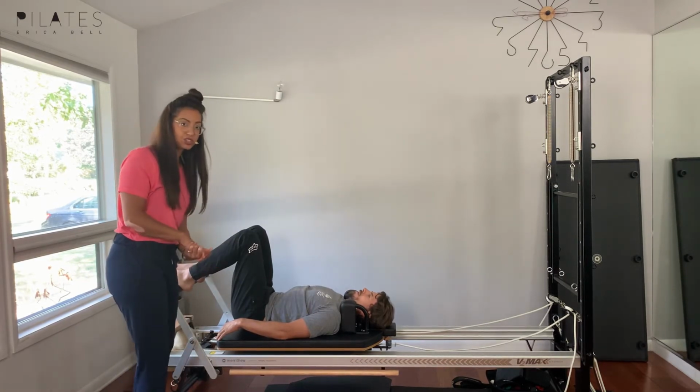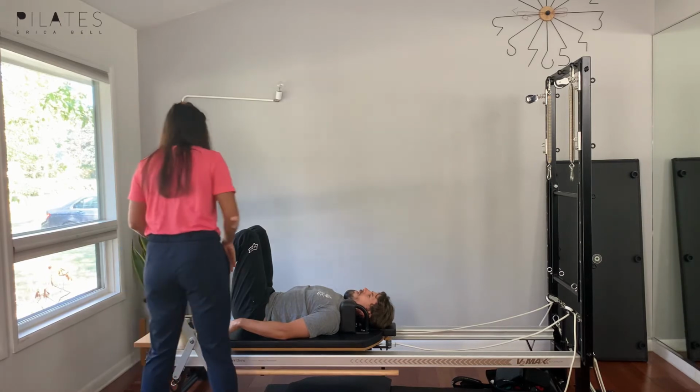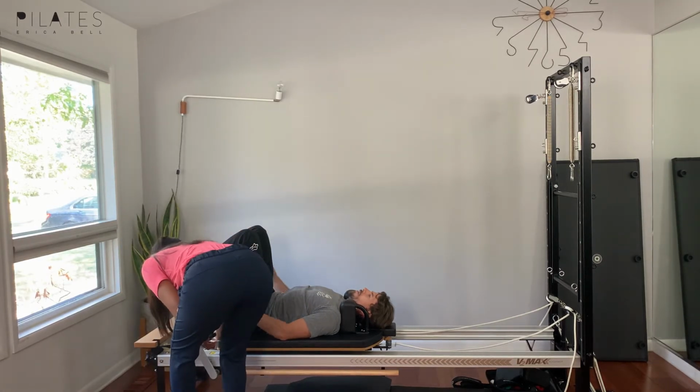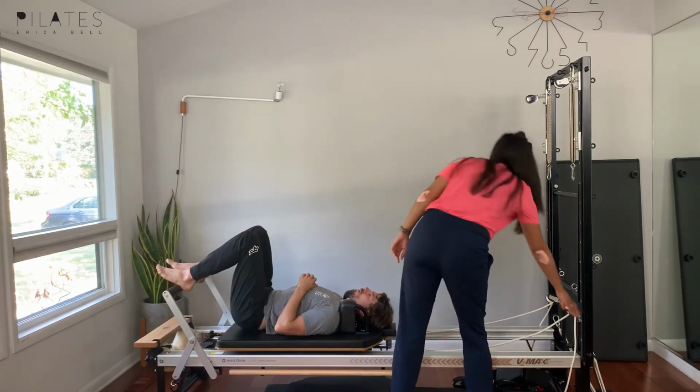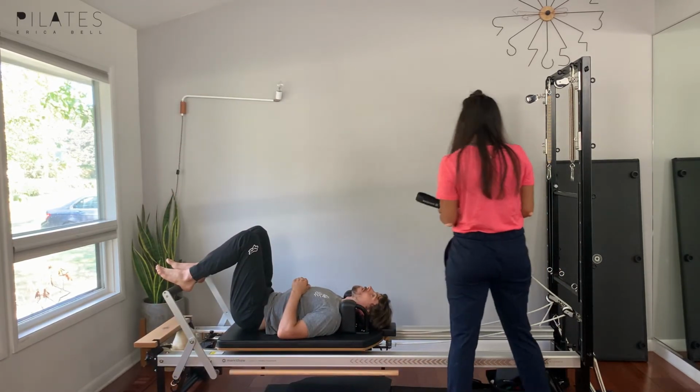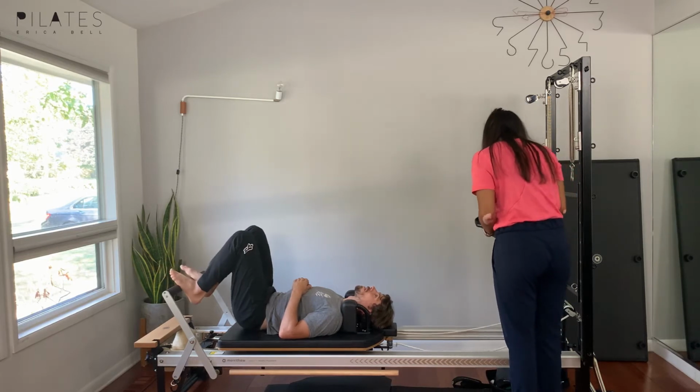Okay. So he's going to stay here on his back. We're going to go right into feet in straps. This is going to help stretch out his hamstrings and his hips. I've got him on two red springs. And then, so here's what's going to happen. Now you're going to press the carriage all the way out.